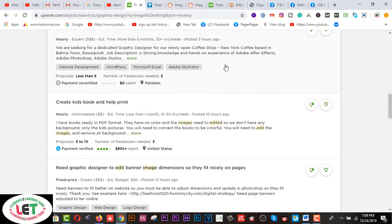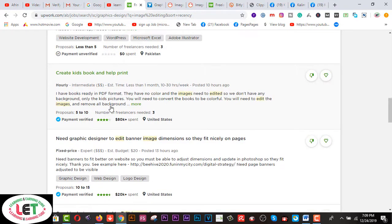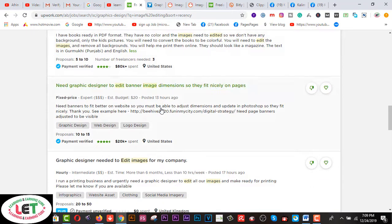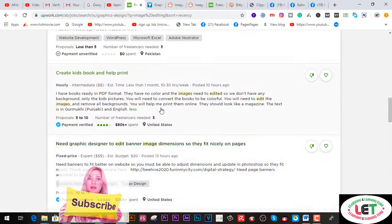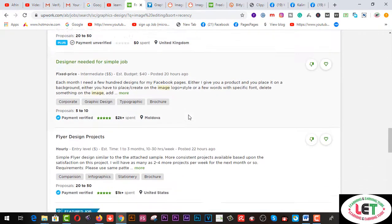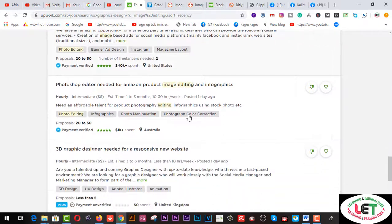Okay, and if you scroll down like this, create kids book and help print, you have to read the total description about the project. First, after coming here, you have to read at a glance the total description of this project. Okay, after understanding this project, you can bid for it. And if you have a question, please ask your client whatever you like.